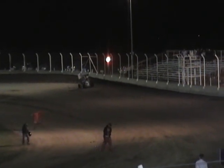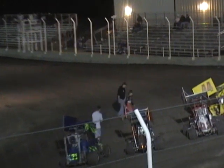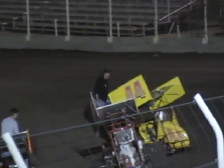Action-packed feature event, the final feature of the evening. Not going to be a disappointment for the fans, guaranteed. The track is so fast tonight, things are happening before anybody realizes it, I think. It's just very fast on the track.